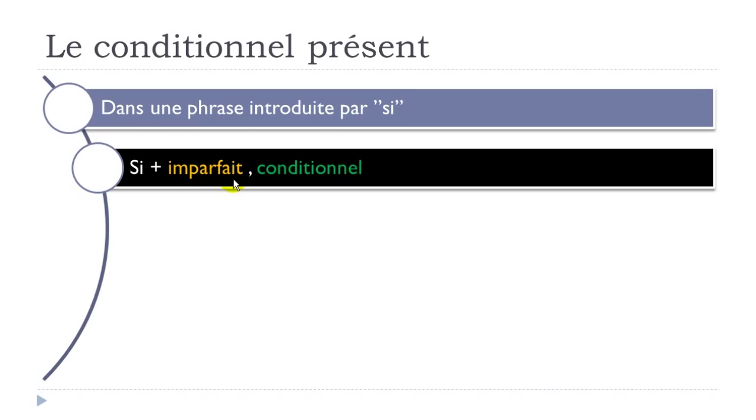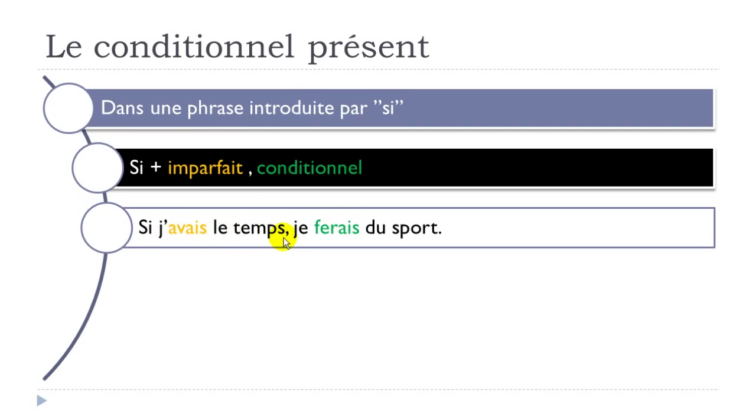Then comes le conditionnel. Okay, so let's take one example. Si j'avais le temps, je ferais du sport. So si j'avais le temps, so if I had, it's the same in English. Si j'avais le temps, so time, je ferais, remember it was faire, to do, but then at the conditionnel form, du sport.